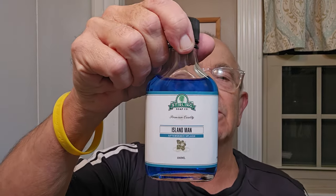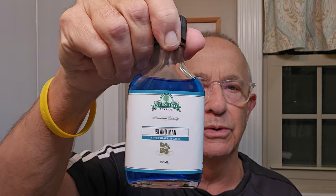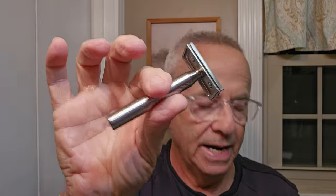lasts. I'm not sure if they still have it or not, but this is the matching aftershave that goes along with it. And I have mentholated this. I did a video on that not long ago, you can check that out. Put some menthol in there. The razor I'm going to be using today is the Yates Merica, and it has a Perma-Sharp blade in it on its second use.